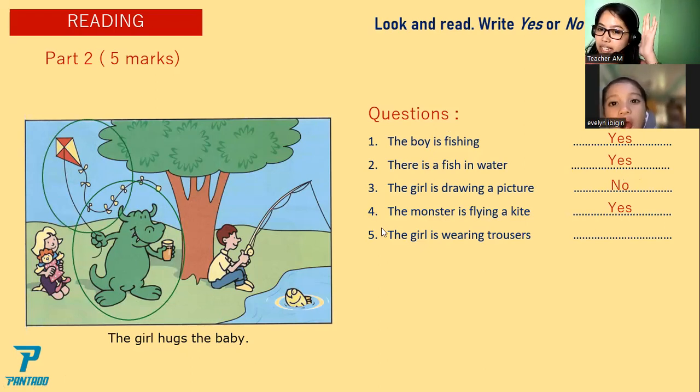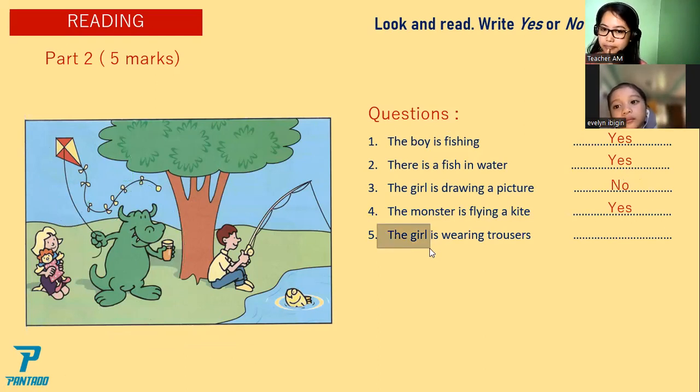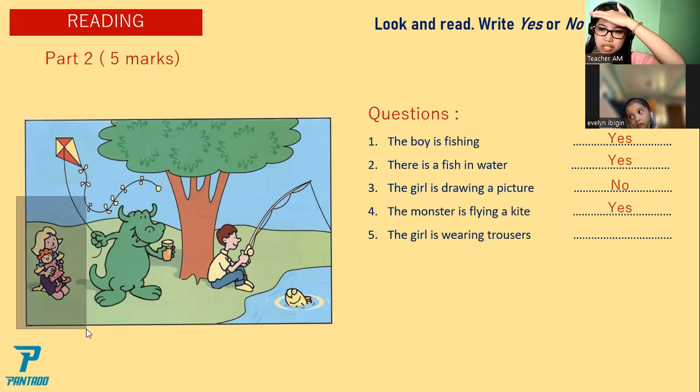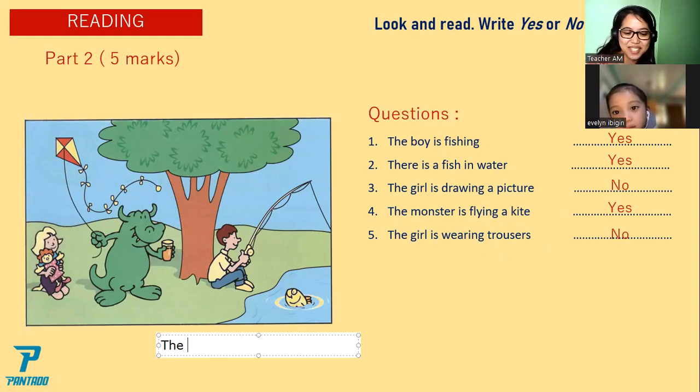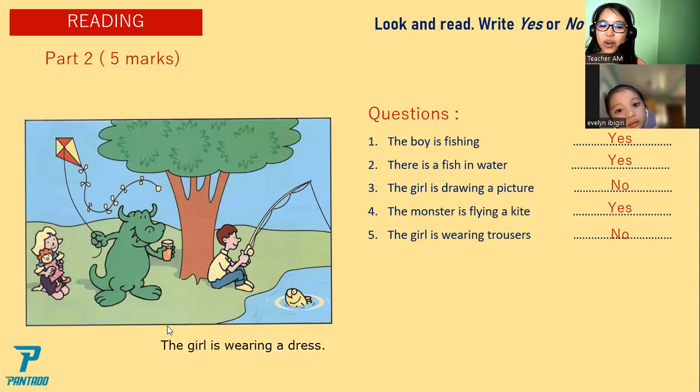Great. Now, number five. Listen and repeat. The girl is wearing trousers. Okay, look at the girl. The girl is wearing trousers. Is it wearing trousers? Yes or no? No. Okay, let's check. It's no. Very good. Okay, what is the girl wearing? Wearing a dress. Okay, nice. You say the girl is wearing a dress. Great. Okay, one more. The girl is wearing a dress. Great job.